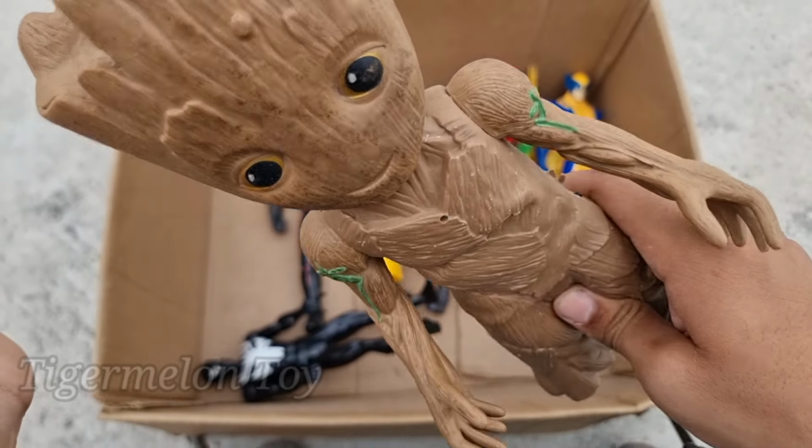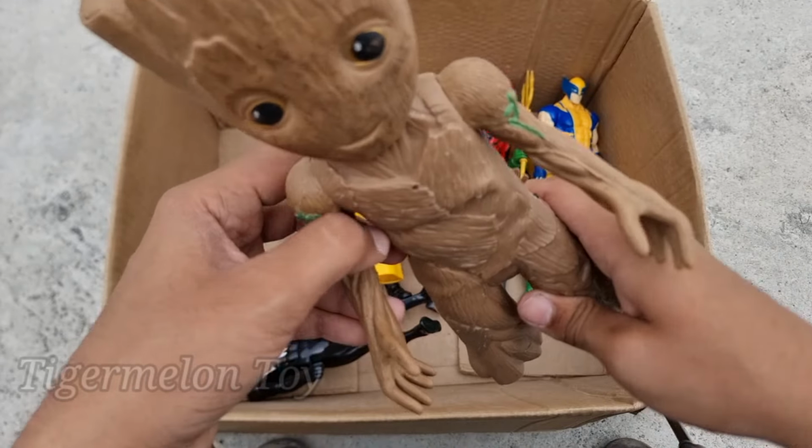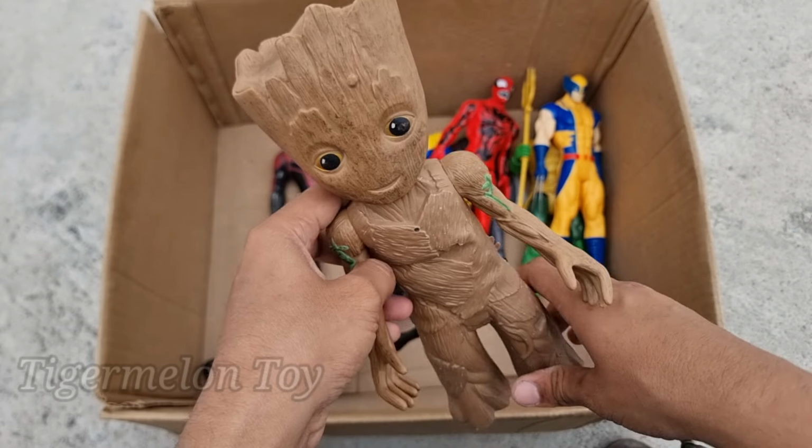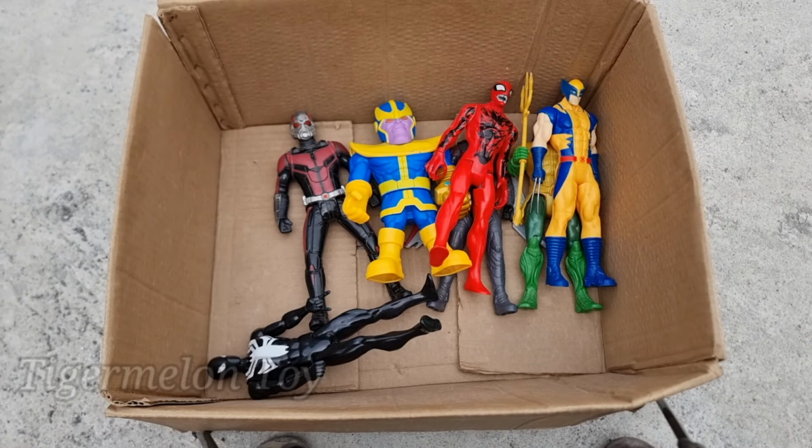Wow, guys, Groot is very cute. Look at the amazing tree branch body. Yes, he's a very amazing superhero, a very small superhero. This is small Groot. Wow, Groot is amazing.